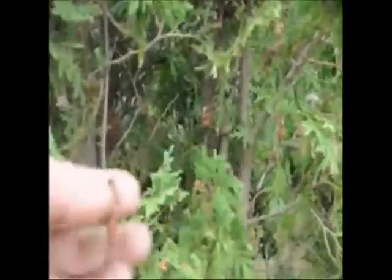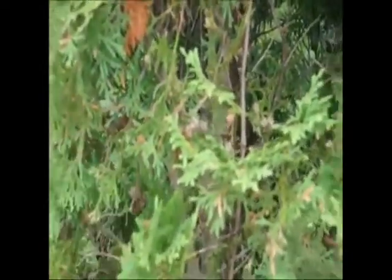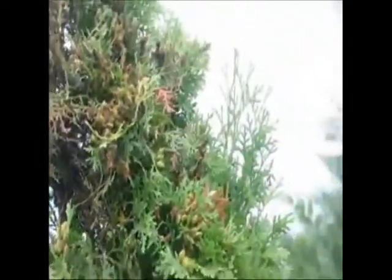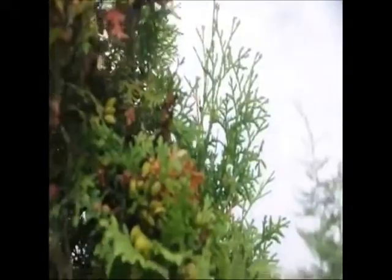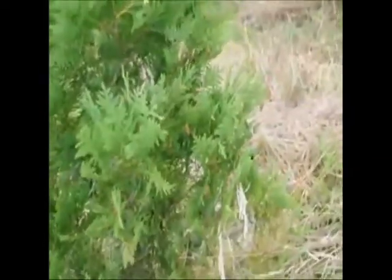Most of the time when we see bagworms, we go over and squeeze them with our fingers just to kill them because there's not a lot of them. But if you see there's a whole bunch of them like there is on this tree, you may have to spray. And there's an economic threshold where it's worth spraying or it's not worth spraying. You have to see if it's worth it or not.